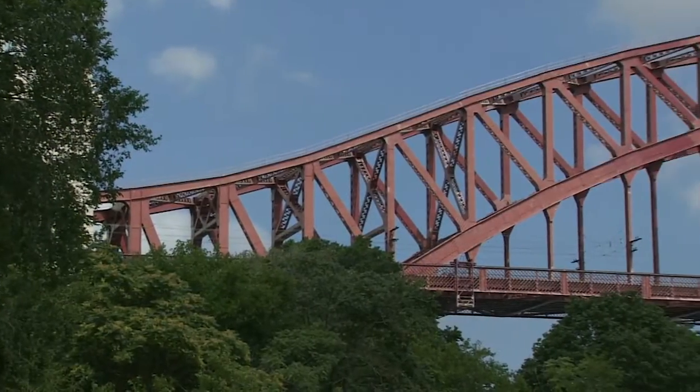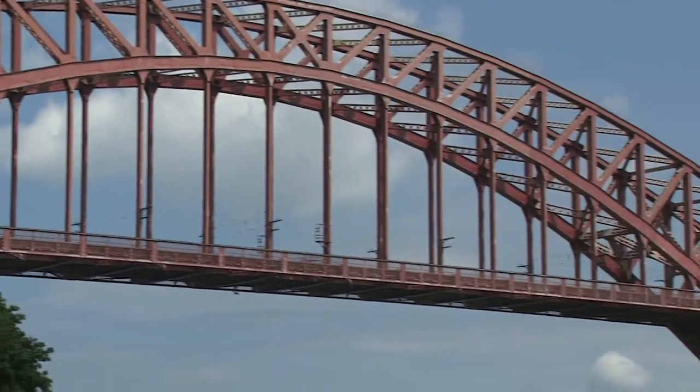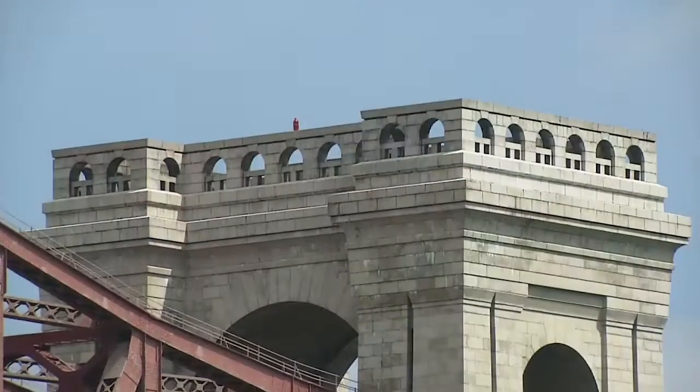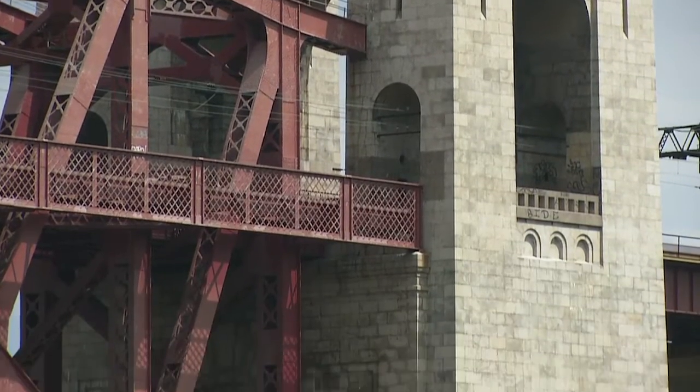It was designed for extremely heavy loads. It only has 2 tracks on it now, but it was originally designed for 4 railroad tracks and for the later addition of a second deck with a roadway and a streetcar line, which was never built. So it's a very, very heavy, enormous bridge. So from an engineering point of view, it's really quite a marvelous piece of work.